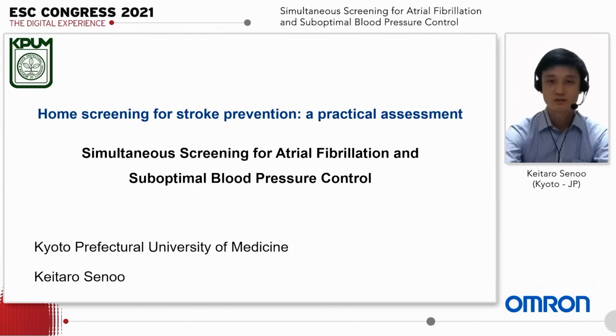The presentation title is the simultaneous screening for atrial fibrillation and suboptimal blood pressure control.